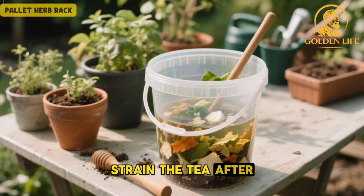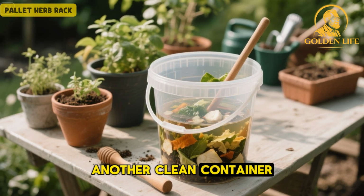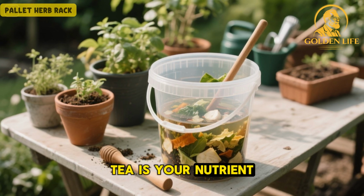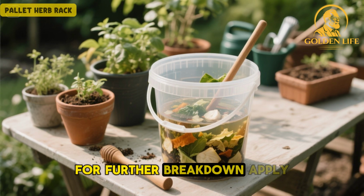Strain the tea. After steeping, place a colander or coarse mesh over another clean container. Pour the liquid through this. Filtered compost tea is your nutrient booster. The solid scraps return to the compost pile for further breakdown.